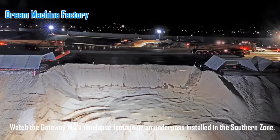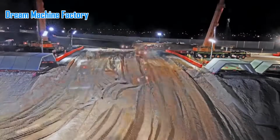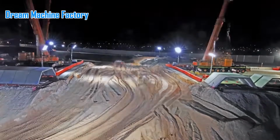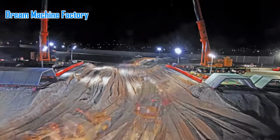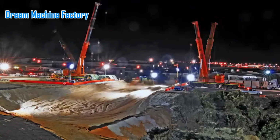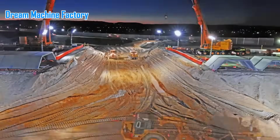The Gateway WA project in Perth, Western Australia, showcased its innovative construction techniques through an impressive time-lapse of the underpass installation in its southern zone. This underpass serves a critical function, linking the principal shared path, PSP, network, to allow pedestrians and cyclists to cross Roe Highway safely west of Tonkin Highway.